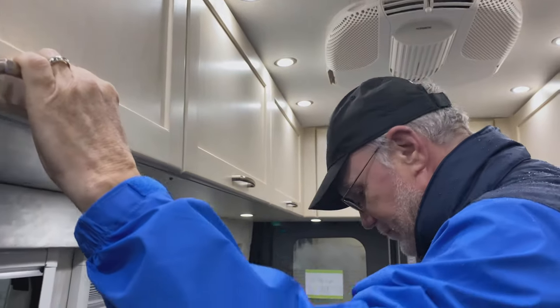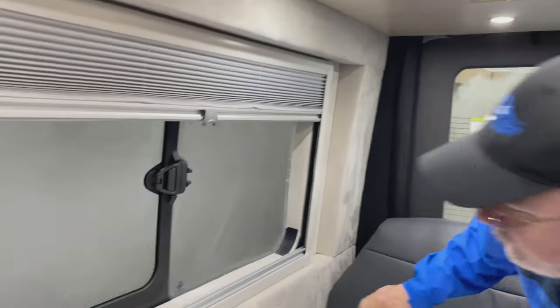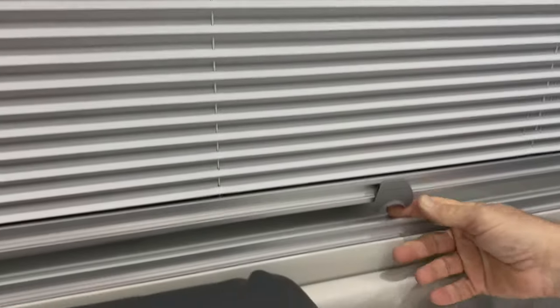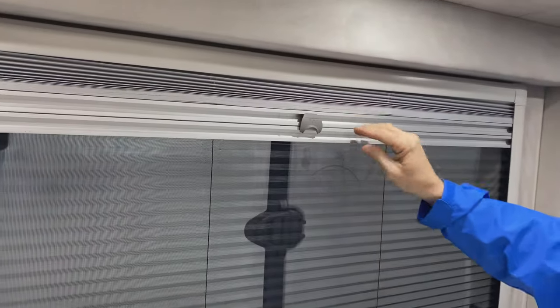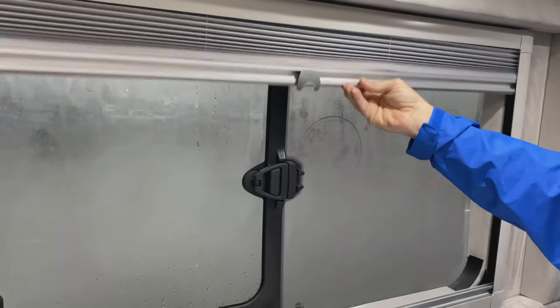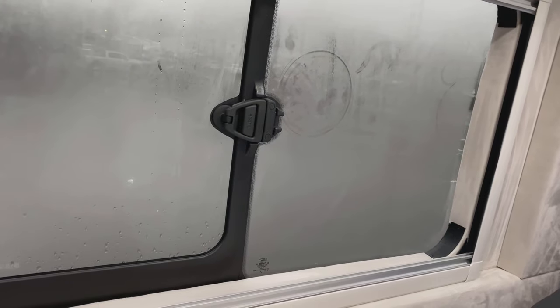Real top quality. One of the other differences is the blinds on this. Since it's a Ford chassis, they have a little different system for the windows. This has a blind that pulls down like that for privacy, and then it has a screen that pulls up like that, and you can hook the two together and go how you like with that, or unclip them and work them separately. And then these windows tilt out. They're not the typical awning window, but they're somewhat larger than what they have as well.